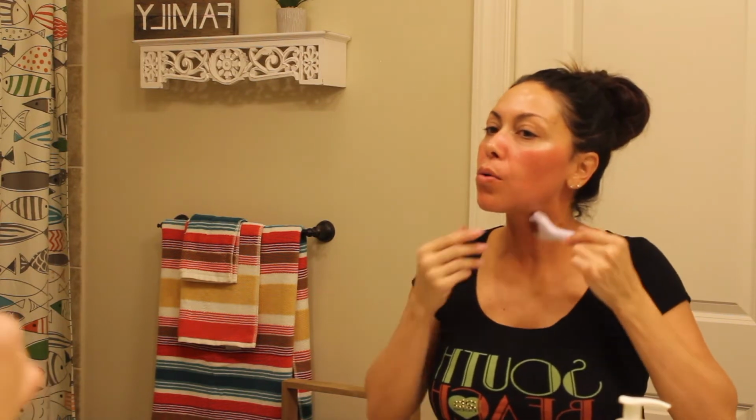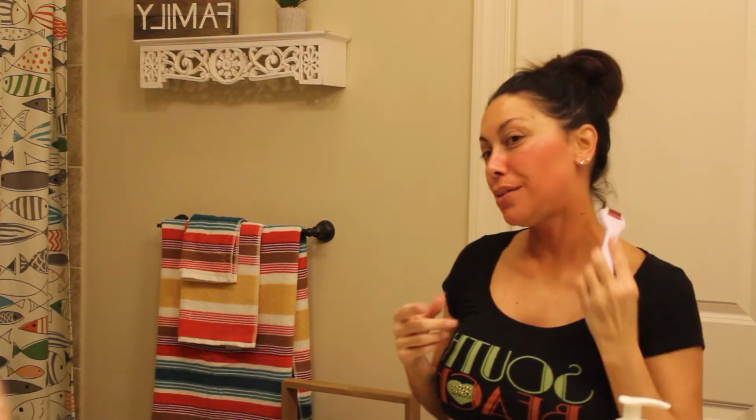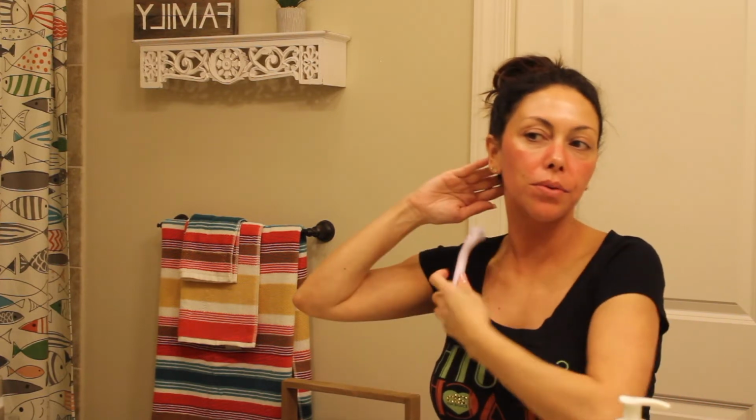I'm telling you, I would not do this if I didn't see results. This is the most incredible, most inexpensive at-home treatment that you could do for yourself without having to pay spa prices. By the way, they do this treatment at the spa. It's probably a little more intense, but if you do it yourself and you maintain it, you don't need to go to the spa.